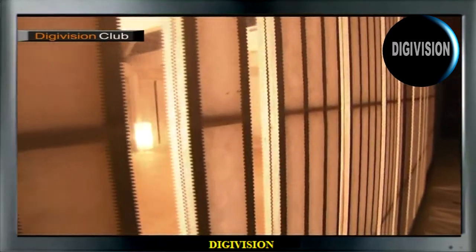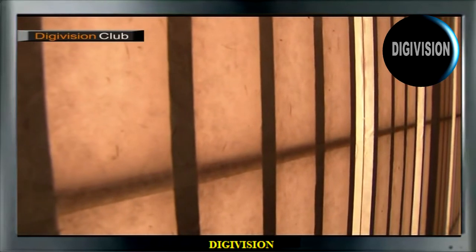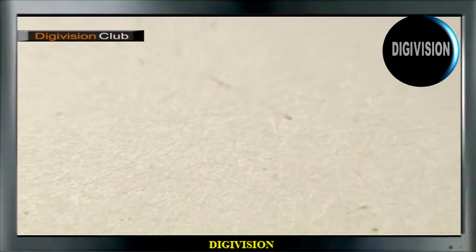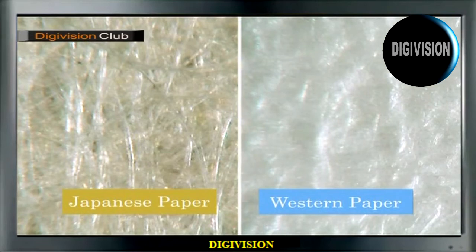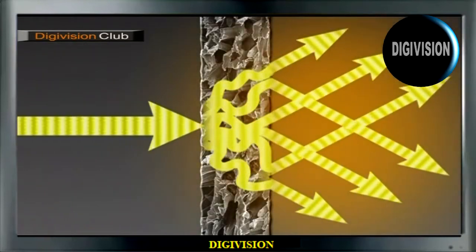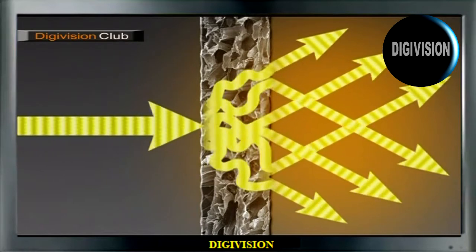Just how is Japanese paper able to produce such beautiful light? Let's solve this mystery by taking a microscopic look at the paper. What look like white lines are the Japanese paper's fibers. Compared to Western paper, Japanese paper has a lower concentration of fibers. Because of the space in between the fibers, light that shines inside undergoes a diffused reflection and spreads out, thus creating soft light.